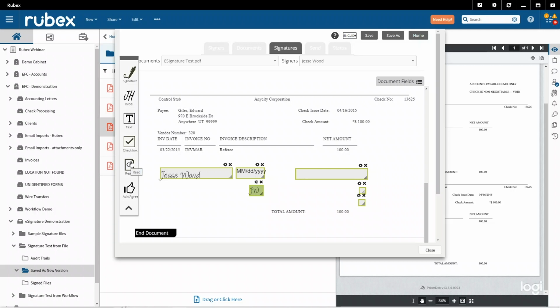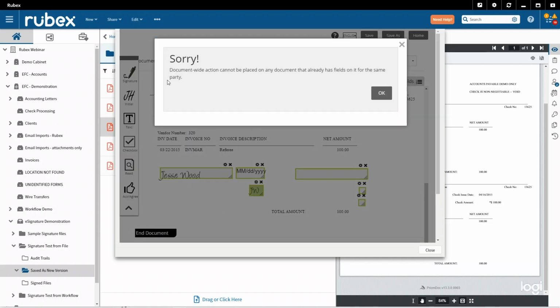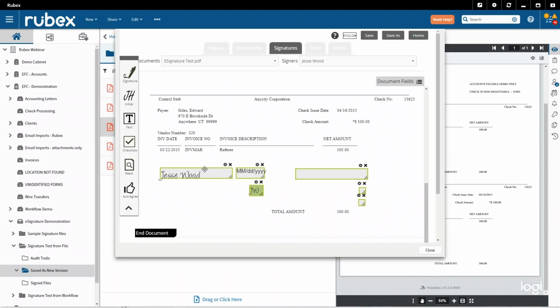Read is what we would call CC or carbon copy. This gives someone who is defined as a read-only signer the ability to read the document and see what's happening on the transaction, though they're not required to sign it. And then, of course, we have agree and acknowledge. This would be used rather than doing a signature. So if I try to move an acknowledge or agree on here, it will notify me that you've already got a signature on there from someone else. And so I would have to remove that signature in order to use the acknowledge. But many times you don't want to actually have a signature on the document. You just want acknowledgement or agreement to the document, and that's where you would use the acknowledge or agree functionality.